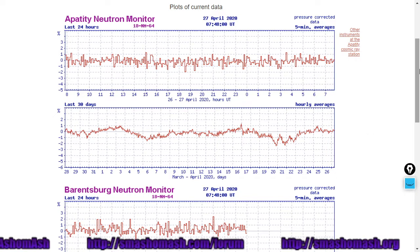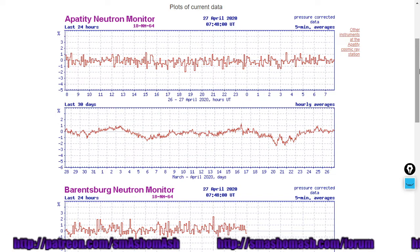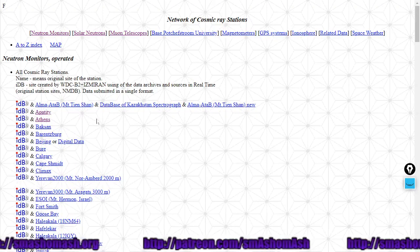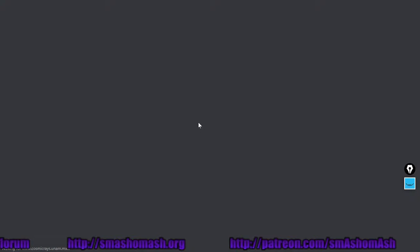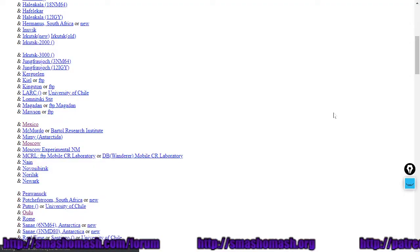Here's the Apatity neutron monitor. There's the last 30 days, and it looks like it's leveled off there, making it look more flat over the month. Barentsburg, quite flat over the 30 days also. Athens, not sending data last I checked. We're going to skip it. Moscow, same deal. Mexico City, still sending data, and we see a small downward trend over the past 30 days.